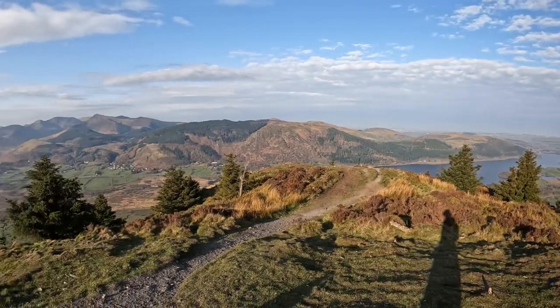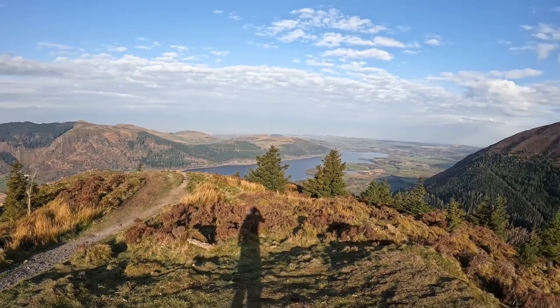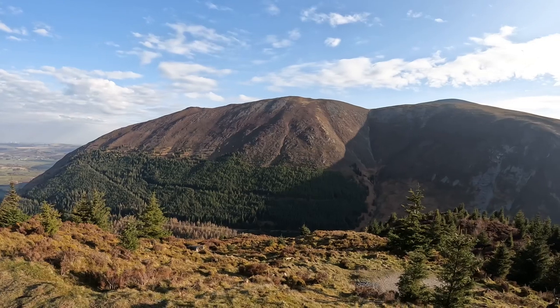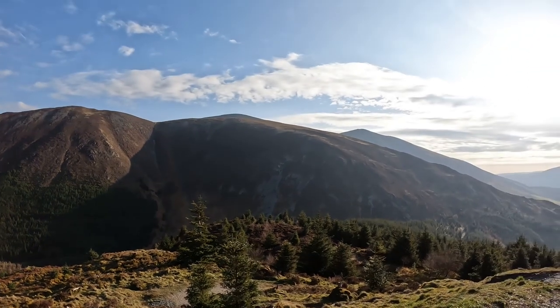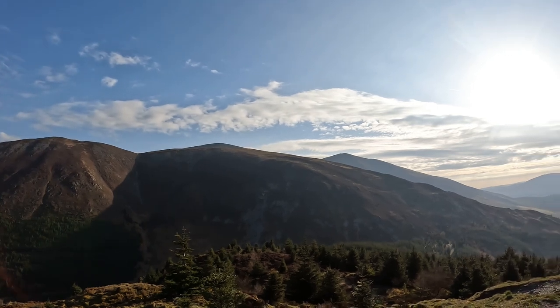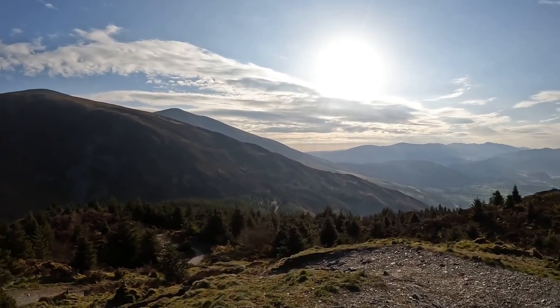Superb. Well, what have we got? Well, the whole of Bassenthwaite Lake, and then all the fells I've yet to climb. I think that one's Ullock Pike, Longside, Carlside, Skiddaw, highest fell up there. That must be Skiddaw Little Man. And then Latrigg must be over there somewhere.